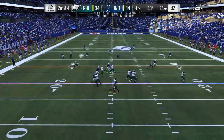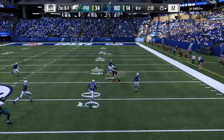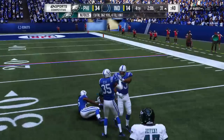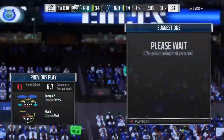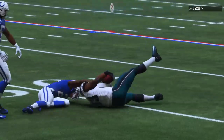They're going to look to throw. Escaping the pressure right. On the run, he'll let this go deep right. Oh, this is taken in. It's complete. And he makes it all the way down to the 31. It's a big play there for the Eagles. 43 yards.